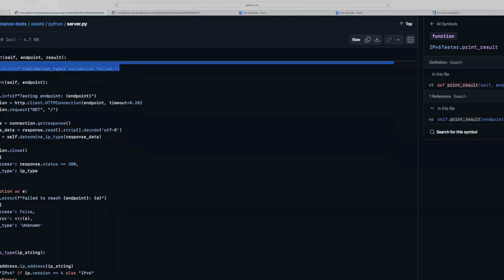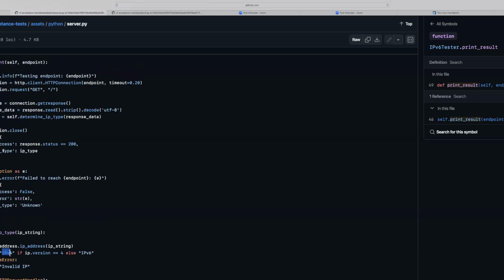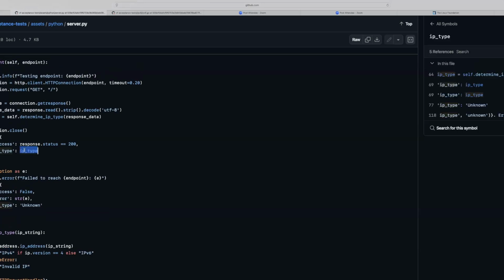So as I already said, this is the determine IP type part. Here in the static method, we used the ipaddress library, which is very useful because it has a good way to return us plain text regarding whether this is an IPv4 or IPv6 version. After this returns IPv4 or IPv6, this will be saved here as a result.